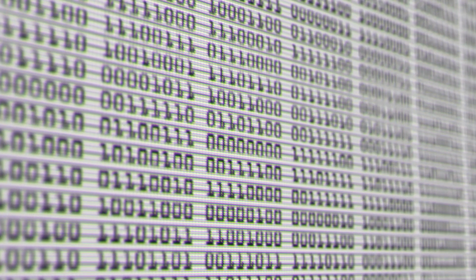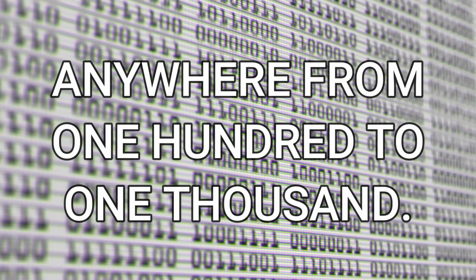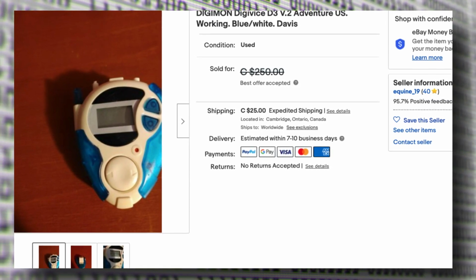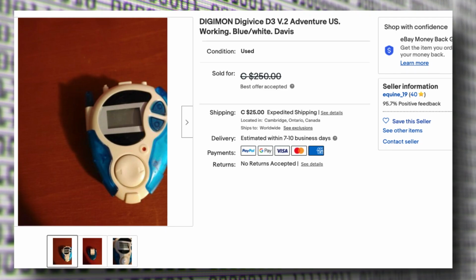So what am I talking about here? Well, I've seen them go for as low as $100-ish, but as high as 1,000 US dollars, and that's keeping in mind that these used to go for like $30 at Walmart. Like, here's one that sold 3 weeks ago for $250. It's the D3 V2 Davis's Digivice from season 2. Lots of nostalgia associated with this one, and yeah, sold for 250 Canadian dollars.